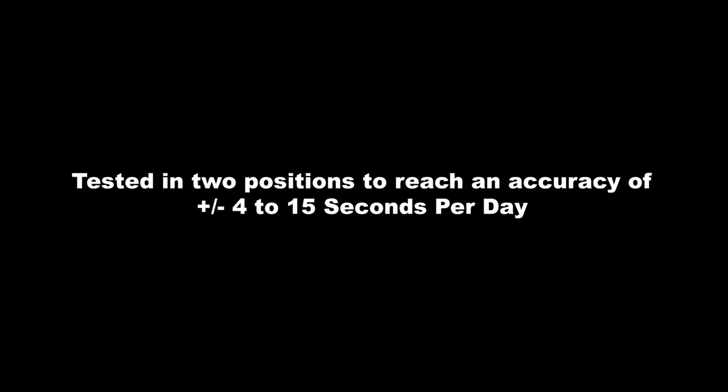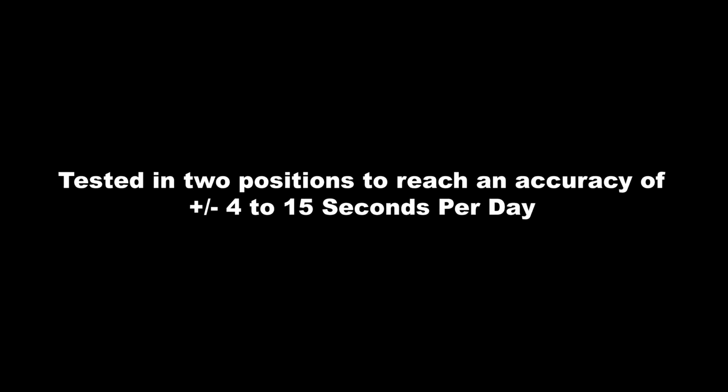Top grade is where the magic happens. Getting an upgraded balance wheel, hairspring, upgraded anti-shock device, and even an upgraded jewel. This grade is tested in 5 positions and must test to an accuracy of plus or minus 4 to 15 seconds per day. And this brings us to chronometer grade.